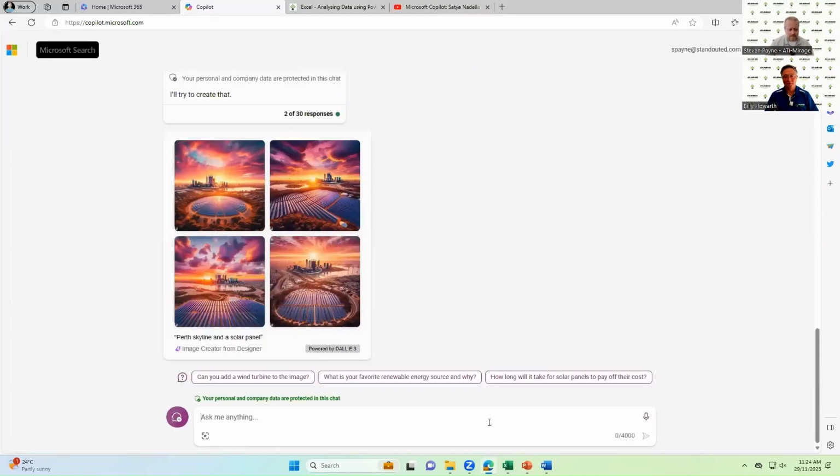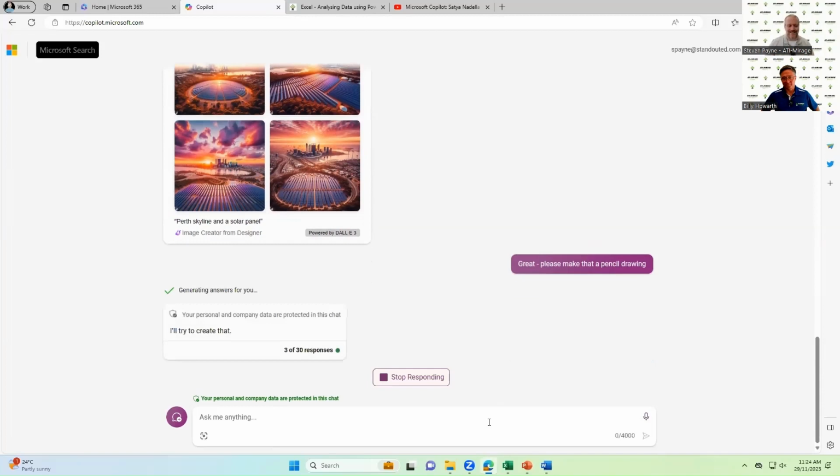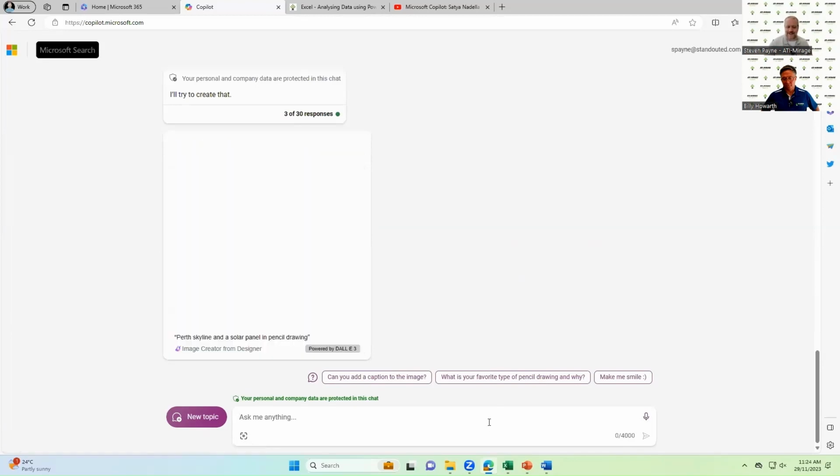Or maybe I say, great, please make that a pencil drawing. So maybe I just want to change it slightly. So it will be able to pick up on that information as well. Or maybe you've got the sun setting on the wrong side of the picture. You can change those sorts of things. You can even add in text and logos and those sorts of things. So I just find it's so fun. I've used it when I've created posters, maybe a training poster or a poster to promote safe use of the internet. You can create little cartoon characters and just refine them.